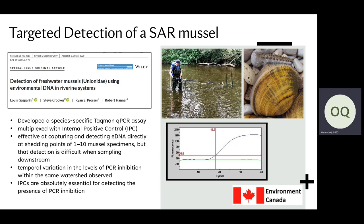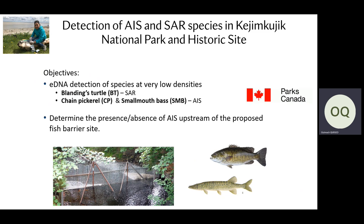And what we found that was a bit surprising in this case is that after some rain events, we were repeating these studies and we were getting more inhibition. Same river, same spot, different time. So the PCR inhibitors in that system were kind of fluctuating. So I think it's really important if we're going to use these tools that we use them with proper controls so that we can ferret some of this stuff out.